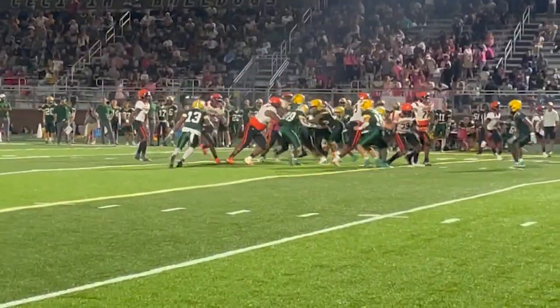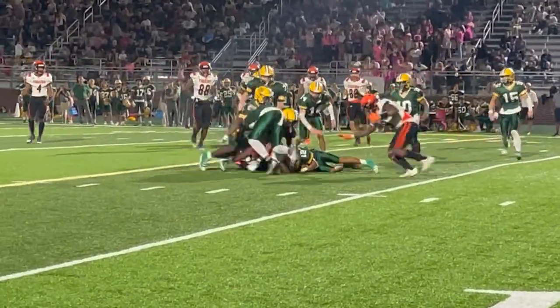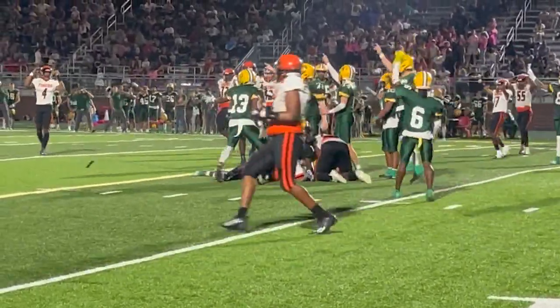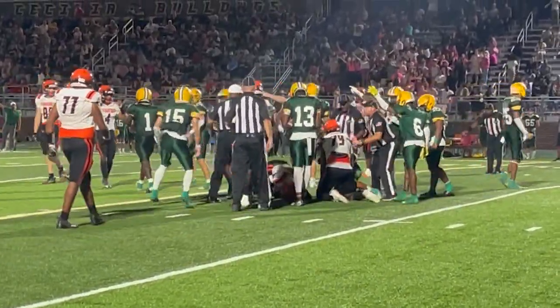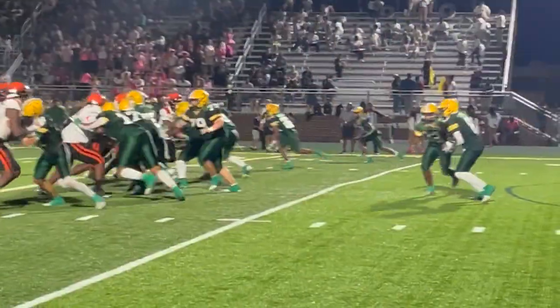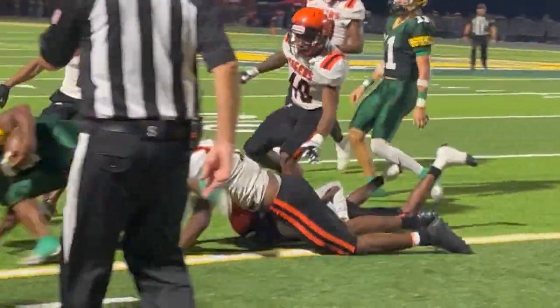Pikes for Yola. Ford off the right side. Still on his feet. Fumble on the play, I believe. And Broussard, the ball carried off the left side.